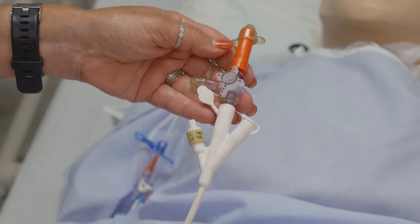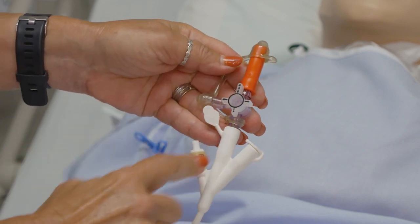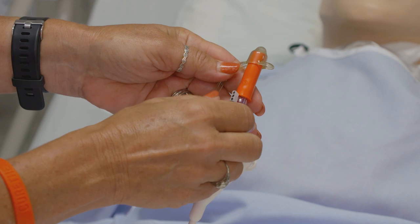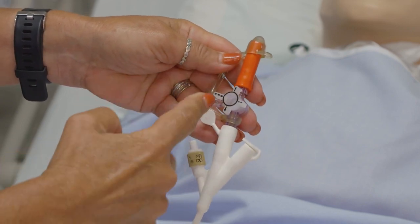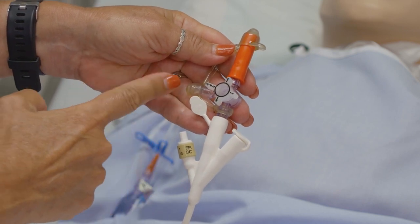This is off to the patient. This way is also off to the feeding. So wherever it's pointing to off is the area that's off. However, when you're giving medications or feeds, the off must be to where you're not using that port.